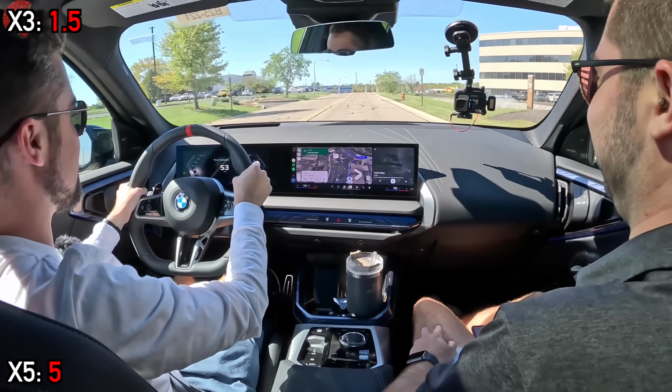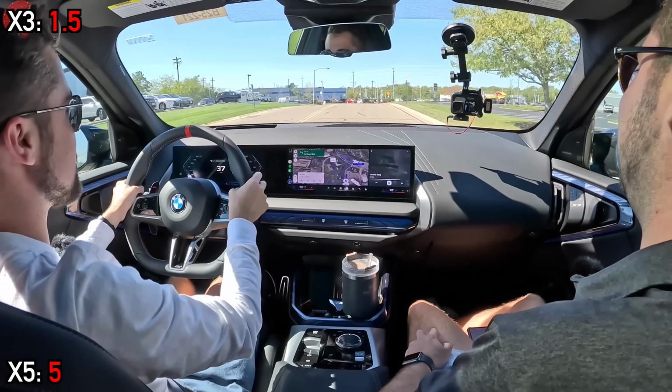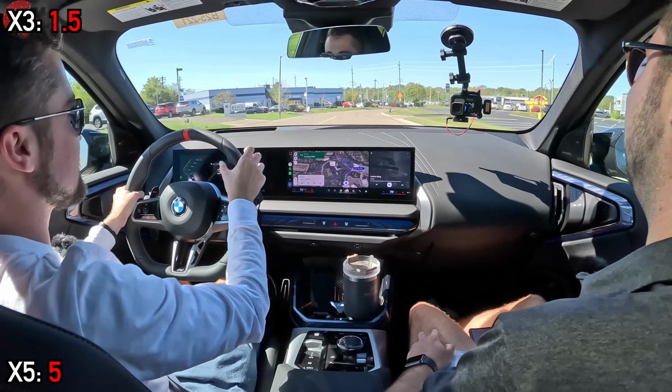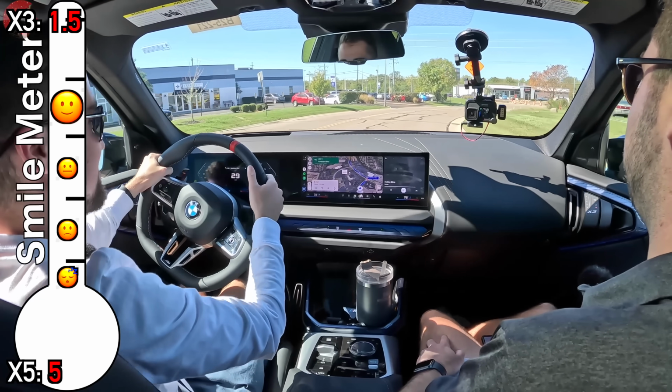Whew! Alright, there we are with a quick little jolt of acceleration in this X3 M50. Not M50i. I remember this time. So, when it comes to this next generation X3, thankfully, the powertrains are very similar to the outgoing generation, but they're also enhanced for this model year.